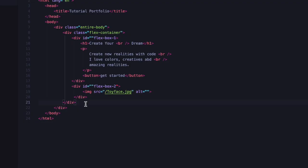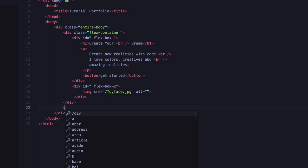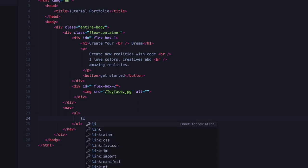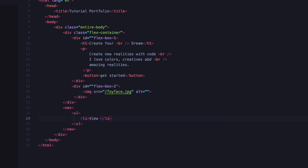The next thing we'll need to declare is the navigation down below. I'm going to use an element called nav. And inside of here, I'm going to use another element called the UL. The UL means an unordered list, and this is going to be a list of navigation items. Then we have the li tag, and we'll call this view offers. From our design, this is just one of the things on the navigation.